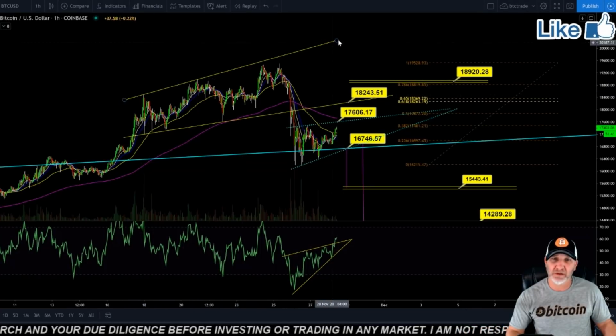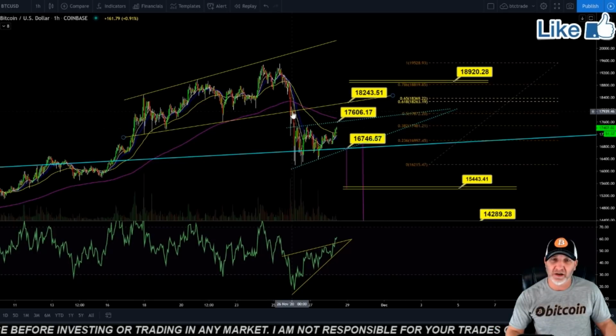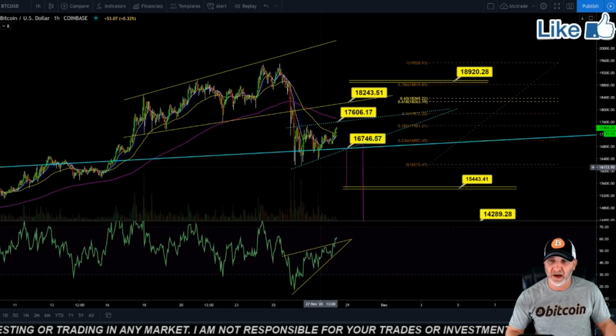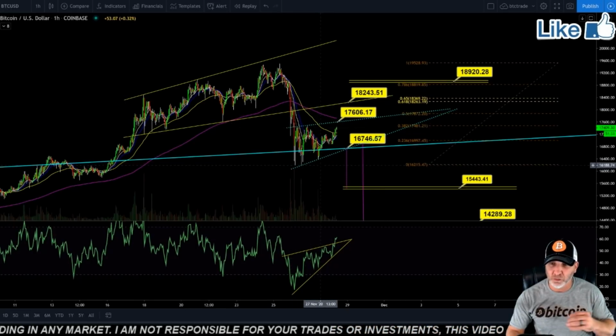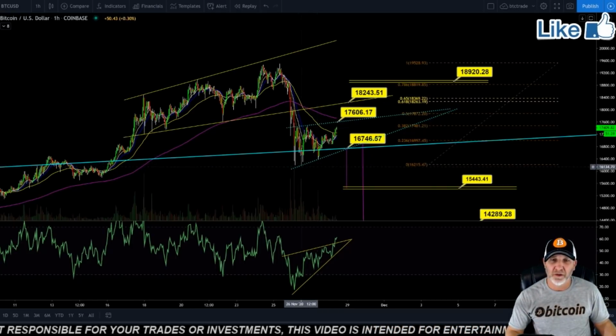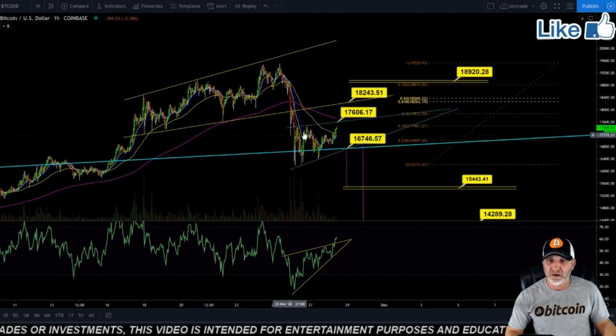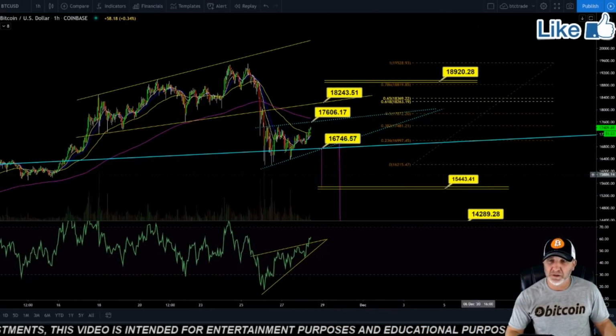As you can see, we had this rising, broadening wedge here. We had a target once we broke here down at the 16,22. If you guys have been watching the videos, you'll know we hit that almost to the dollar. So what we're looking at now is a possible rising wedge here.